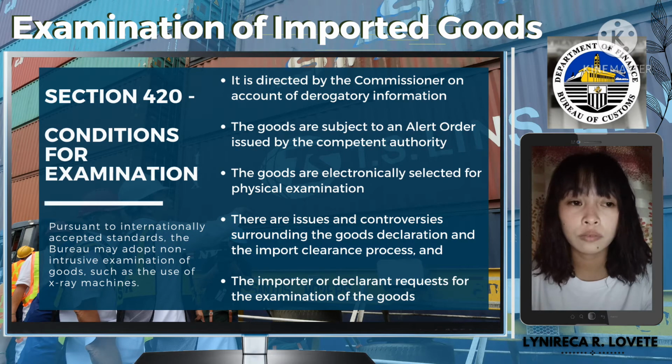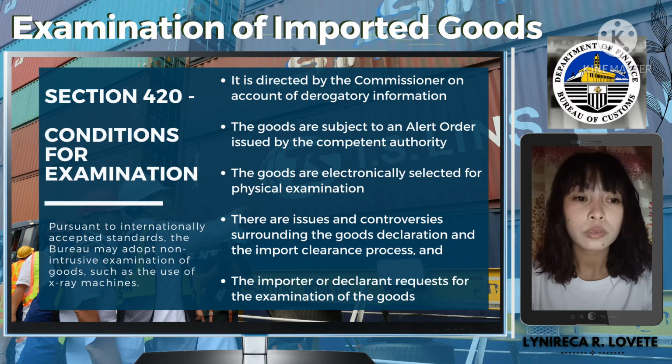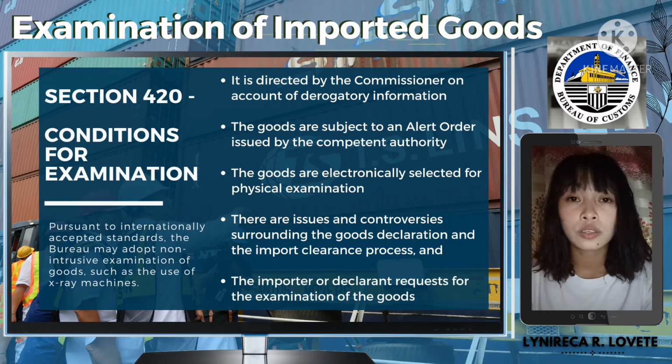The second condition is when the goods are subject to an alert order issued by the competent authority. This is issued by the authorized BOC officer to examine and assess the basis of the derogatory information, identifying shipments with non-compliance of customs rules, or the breaking of rules. It must be issued after the lodgment of the goods declaration and prior to the release from customs custody. The third is physical examination grounds as a condition for examination.